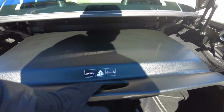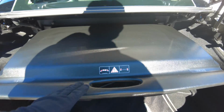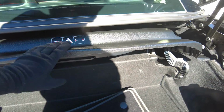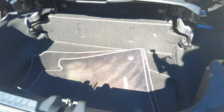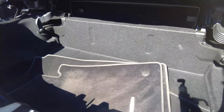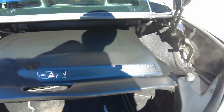Let me just raise this. This sort of cover here needs to be here if the roof is going to operate, so then your belongings in the trunk won't affect the operation. But when you're not going to use the roof, you push that back, and this is a very deep and very large trunk. I apologize for the shadow. We can see the original mats are in there, but now we can even get a slightly better look at everything. It really all presents awesome.